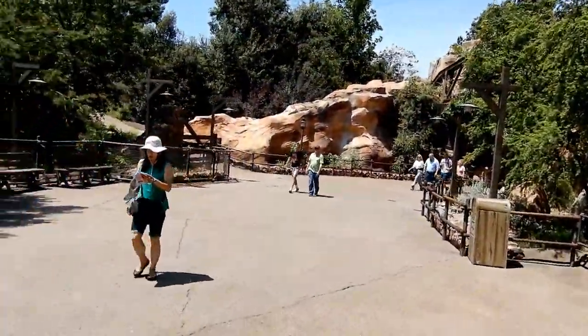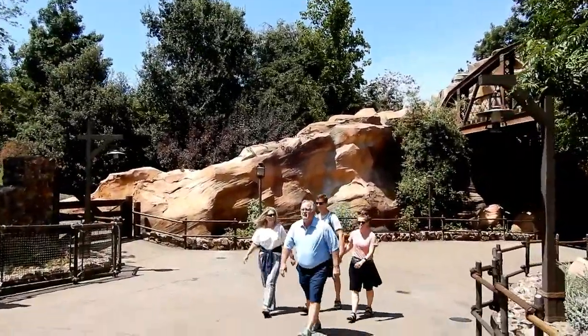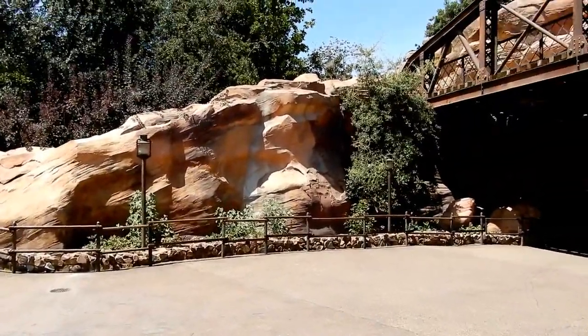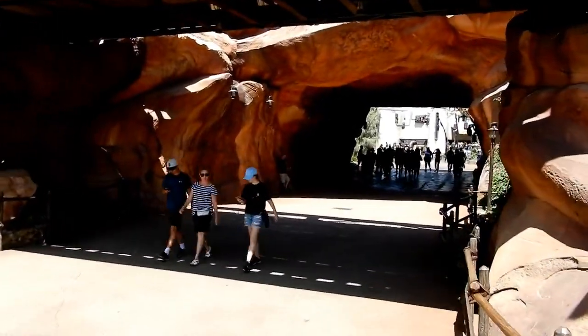Alright, so we just checked the app and it says the Falcon is 40 minutes. And that's about the time the kids are willing to wait. We are willing to wait 40 or 45 minutes. About an hour ago it was 50 minutes. The kids said no. But apparently 40 or 45 minutes is the secret number.